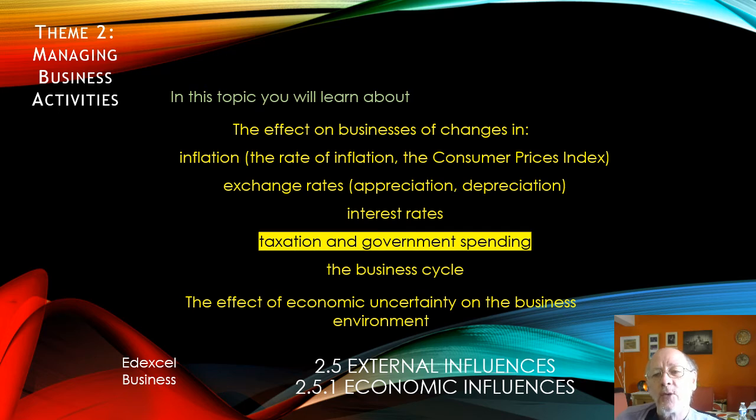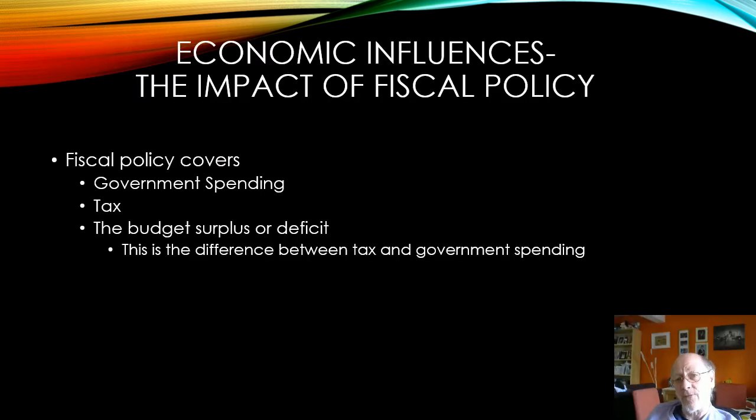Okay, so this presentation will be on the impact of government fiscal policy, which is spending and taxation, on business. We're going to be looking at three different things: impact on business of government spending, impact on business of tax policies, and impacts on business of the difference between them, which is the budget surplus or deficit. For the last 20 odd years, we've been looking at a budget deficit.